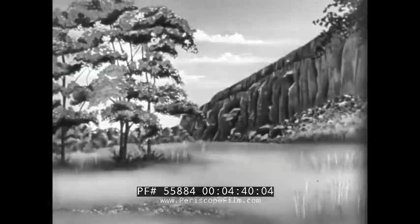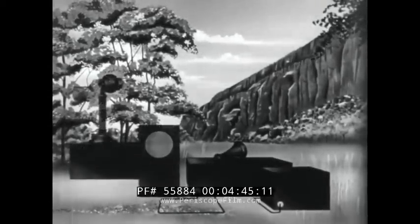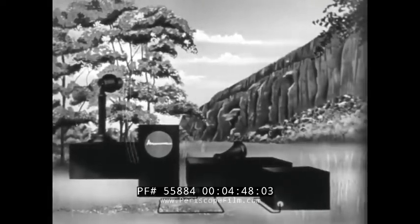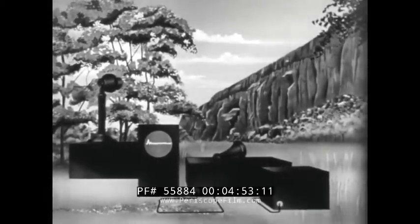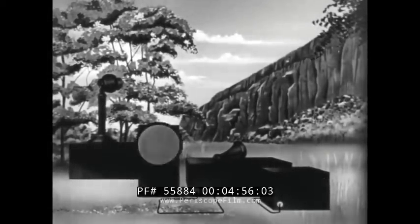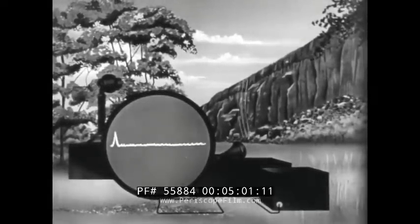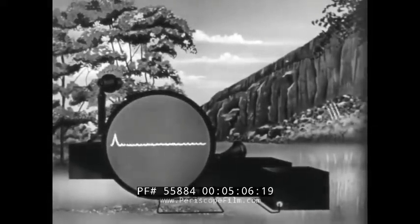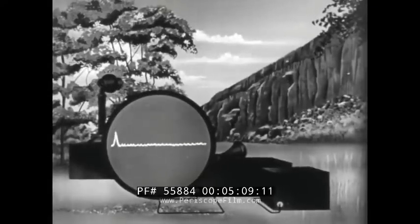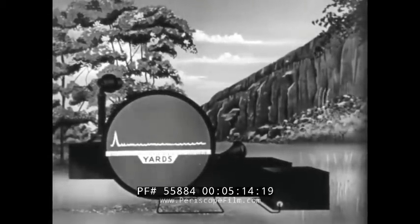With devices like these, echoes can be put to work. When a wave pulse leaves the electrical mouth, a spot of light starts to travel across the cathode ray tube. When the echo returns, the spot jumps. The distance the spot travels will show how far away the cliff is.